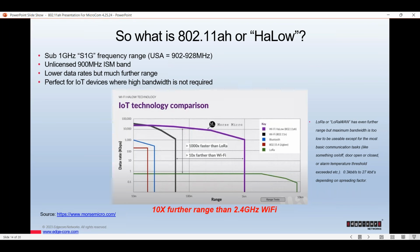But its strength will be lower data rates and much further range, and it'd be perfect for IoT devices where high bandwidth is not required. And the claim is, and I'll go into detail of how this is possible, 10 times further range than 2.4 gigahertz Wi-Fi. There is also another 900 technology called LoRa or LoRaWAN. That actually has even further range than Halo does. But with LoRa, it's just super low bandwidth.